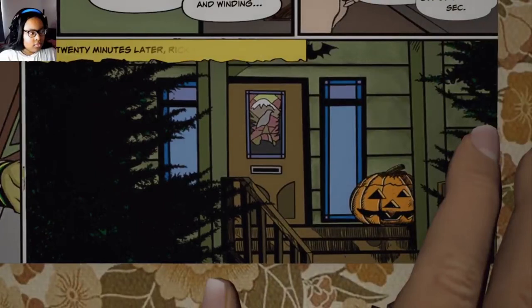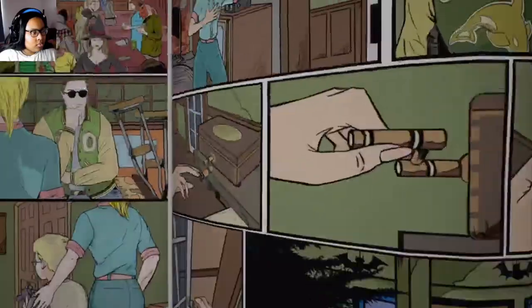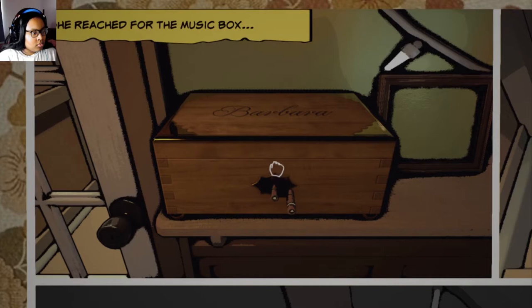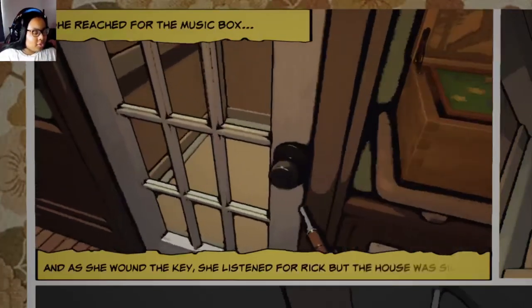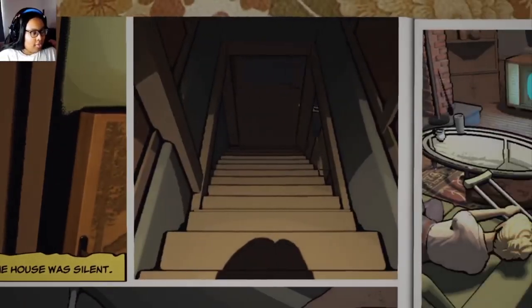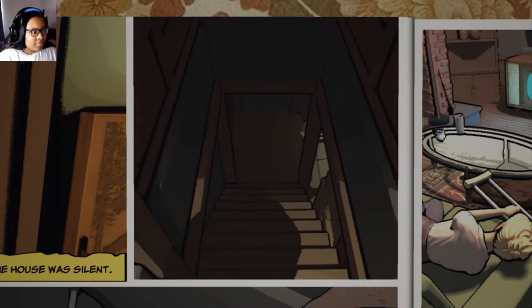20 minutes later, Rick hadn't returned. So Barbara went to look for him, right on cue. She reached for the music box. And as she wound the key, she listened for Rick. The house was silent. Now I had to mute the music just in case that it was copyrighted, so sorry in advance.